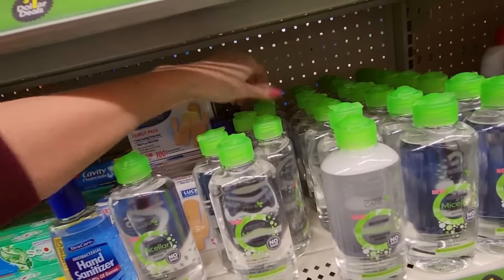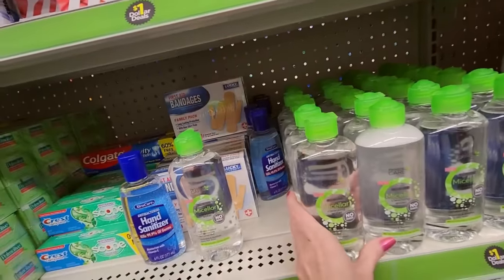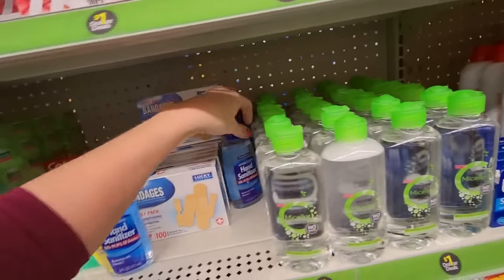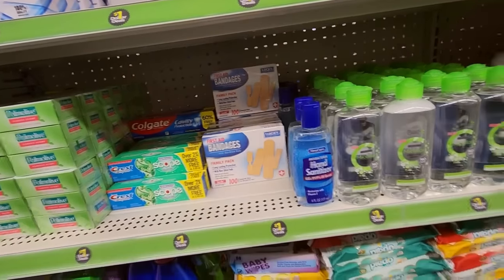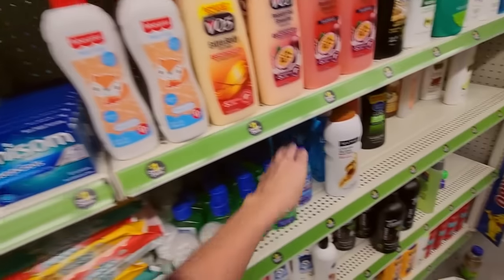See if I have enough room to turn them this way. Oh, I have too many. I wanted to leave room for the hand sanitizer to kind of work its way up here. Where's the other hand sanitizer? Yeah, right here. So we could put these in here.